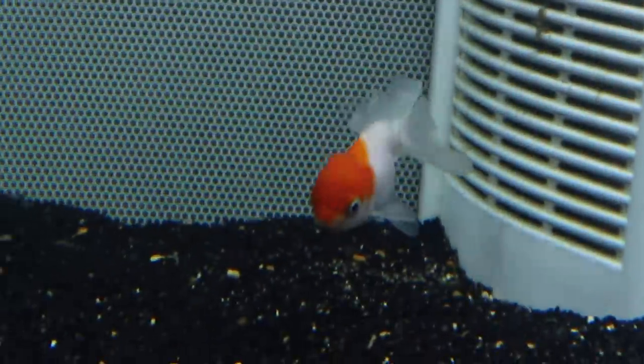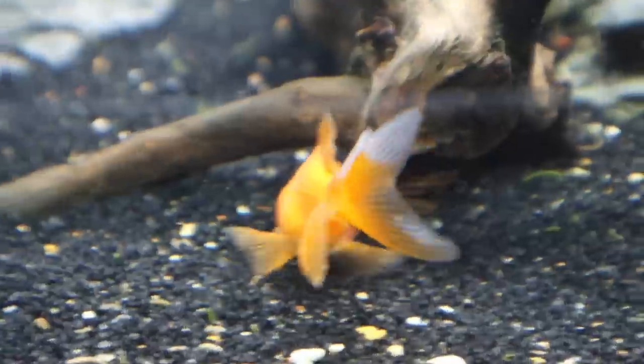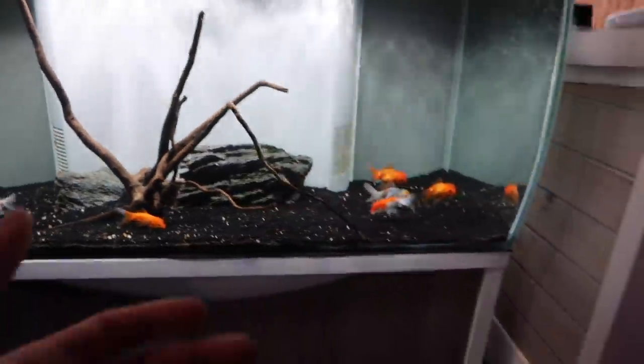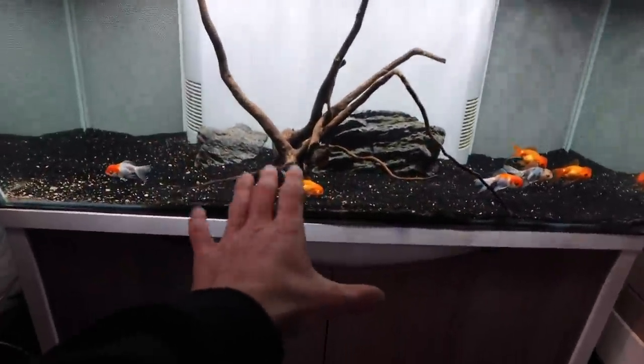So we've got 1 back there. We've got 1 more right here. 2, 3, 4. So in total we have 6. But what I'm gonna do is get a few more bigger ones of these for this tank.